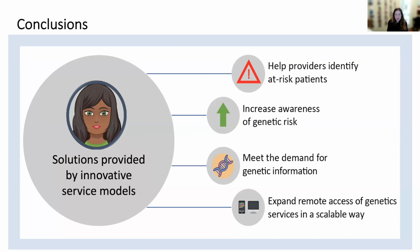So in conclusion, with the increased use of genetic testing and more stringent test timing requirements for result release, healthcare providers, including genetic counselors, are going to need new ways to educate patients about test results. Virtual assistants can be a useful tool to help meet these needs for result disclosure and result education. Virtual assistants can expand remote access to genetic services in a scalable way. They're available to patients during non-business hours and weekends.